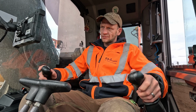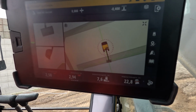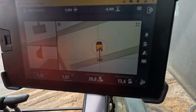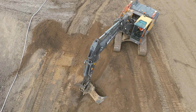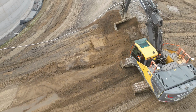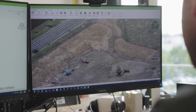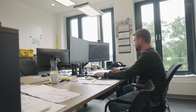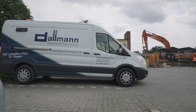Sebastian is a construction machinery operator and is preparing the noise protection wall that has been installed along the digester. When carrying out this work, he uses laser and satellite technology to make sure that the excavator bucket follows the planning mask. With a construction site like this, every square metre is minutely planned and prepared by the draftsman. The digital site model is then shared with the site managers and the employees operating the construction machinery.